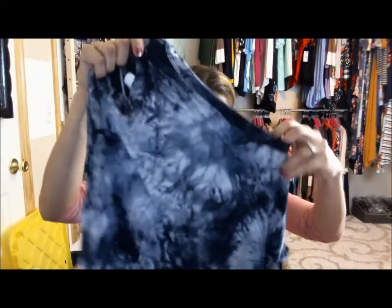I will just continue to go through each item of clothing exactly like that and just give it a once over and make sure everything is good. And then if it's not good, then you just submit it for a defect, and you do that by going to myameliajames.com, go to the current reps, and there's a defect form that you fill out, and you have to upload a photo of the defect.